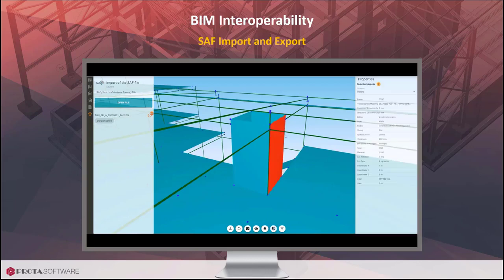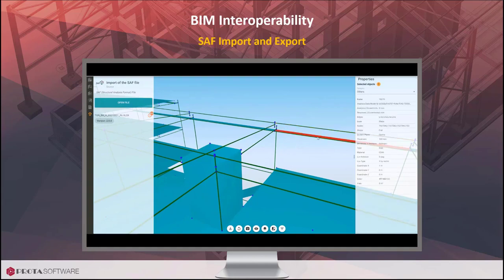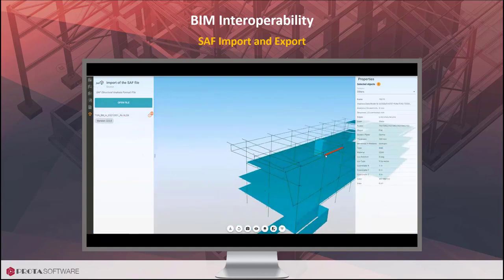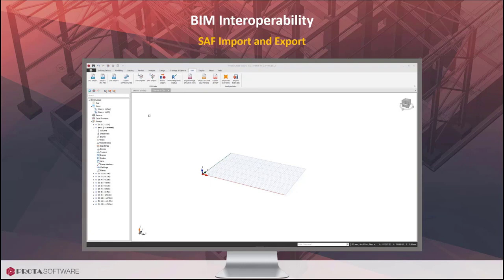ProtaStructure 2022 provides bidirectional exchange with software using SAF, allowing you to share and collaborate your ProtaStructure models. We are very excited about this developing format, and you'll see some amazing new capabilities progressively introduced as this continues to evolve.